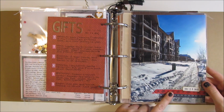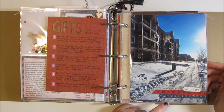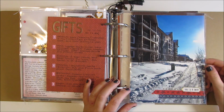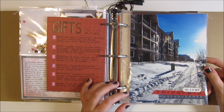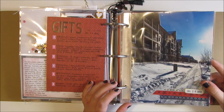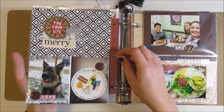Here is the 20th. We got a bunch of snow that day, and this is outside our condo building. They had just cleared the sidewalk, and it's really snowy. So we got about a foot of snow in one day, pretty much, and it continued snowing for the next few days as well. So it was a pretty snowy time.